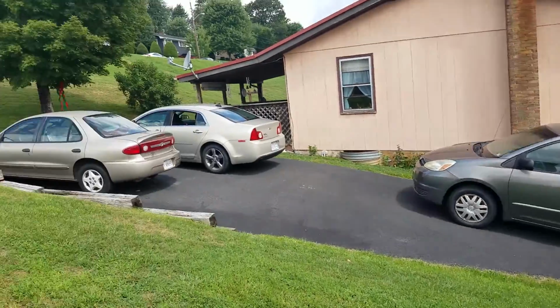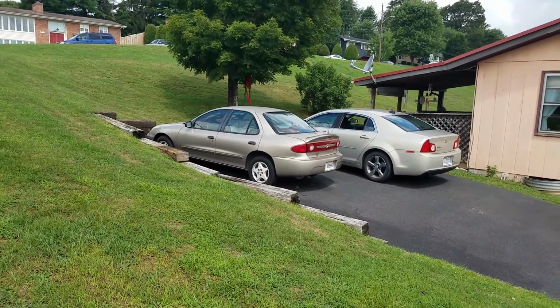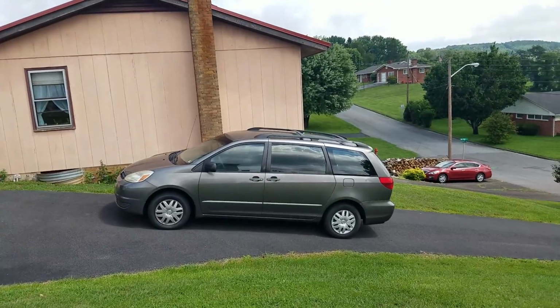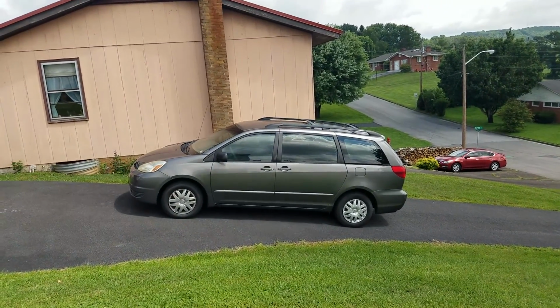So like I said, you always want to park it on a level area as best as possible and keep it off of a hill or an incline area.